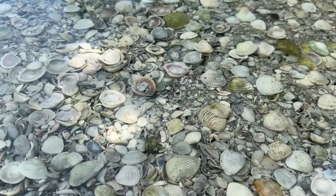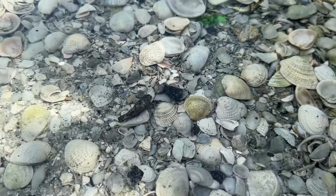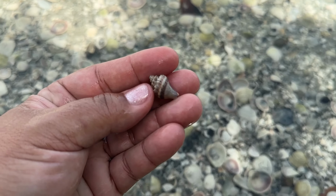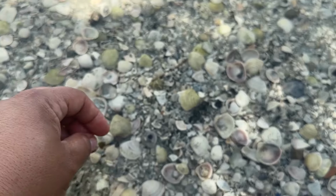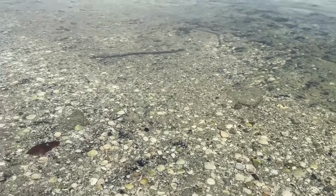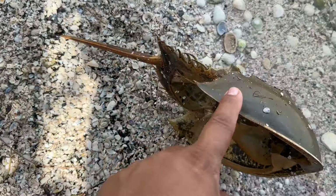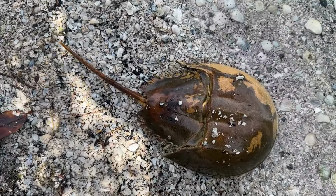Lots of cross-barred Venus clams. Oh, there's one. Let's check it out. And it is empty. A lot of these river crowns do have hermit crabs, and a lot of them are alive. And I'll show you in a little bit a whole host of them. Munching on lunch. Here's a horseshoe crab. There were lots of these washed up in this area and in the water.